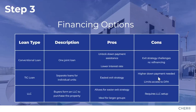As we work with our clients and work with our different lender partners, we will help figure out what's possible. This last loan option, it's not an LLC loan, that's kind of the wrong way to say it, but it's a loan to an LLC. So the buyers form an LLC to purchase the property. The benefits here, it allows for easier exit strategy. I would say TIC loan is the easiest. LLC does make the exit strategy potentially easier.